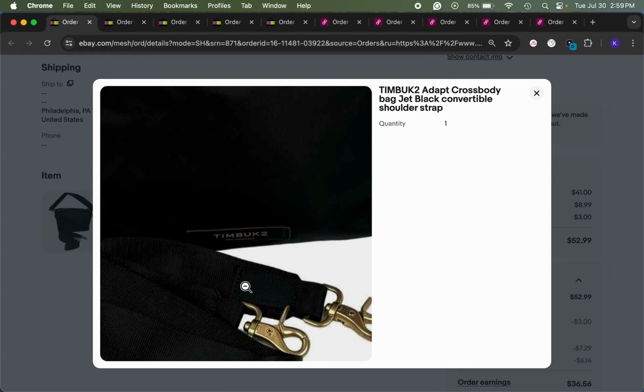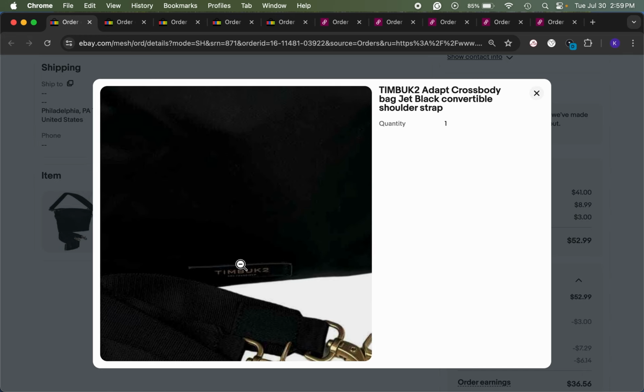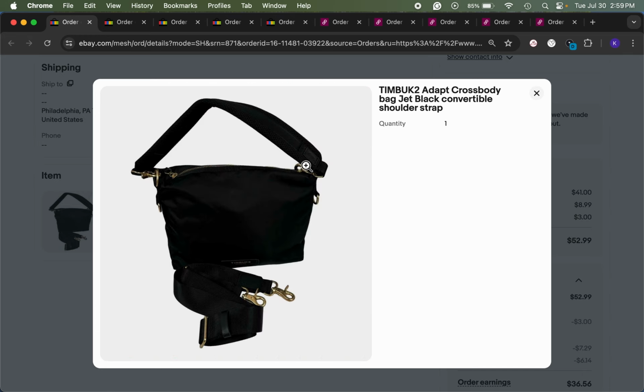The logo was here. Everything looked in great condition. So this is the longer crossbody strap, and then there's a shorter one. So great for travel.